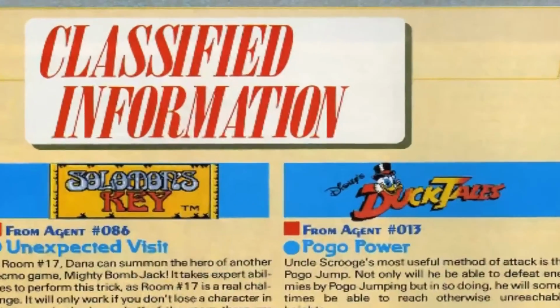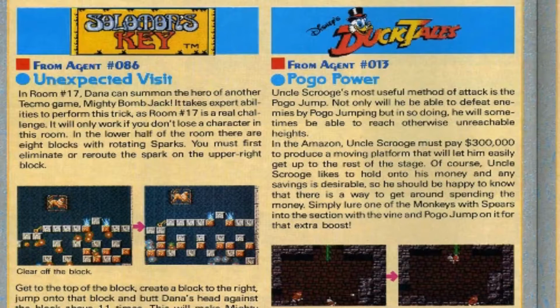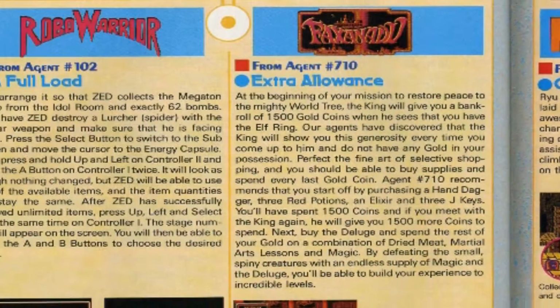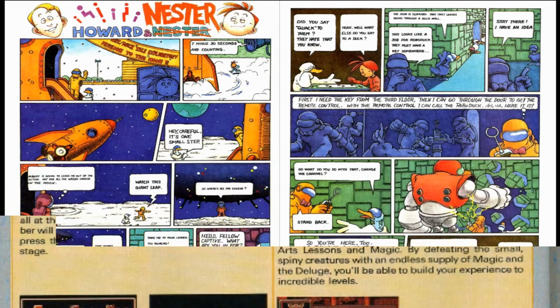You want tips and tricks? Classified Information has your back, like showing alternate routes in the Amazon for DuckTales, enemy weaknesses in Mega Man 2, hidden 1-ups in Ninja Gaiden, and the extra gold allowance in Xanadu. Retroman and I always did this one as kids.